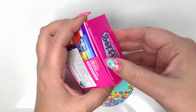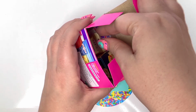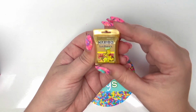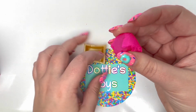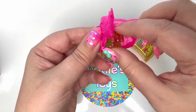All right, let's see what is in our first box. I hope it is something new. And we have the Haribo. Let's see if it's the sours. And oh my goodness, we got a brand new piece. We have the Haribo Gold Bears Sour. Oh my goodness, I'm so happy we got a new piece. I love that they put it in this pink little tissue paper. It's like you're getting a little present.